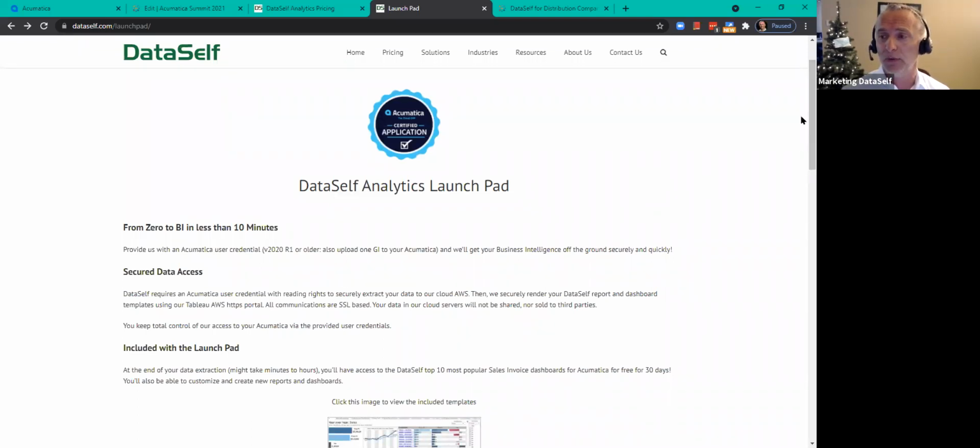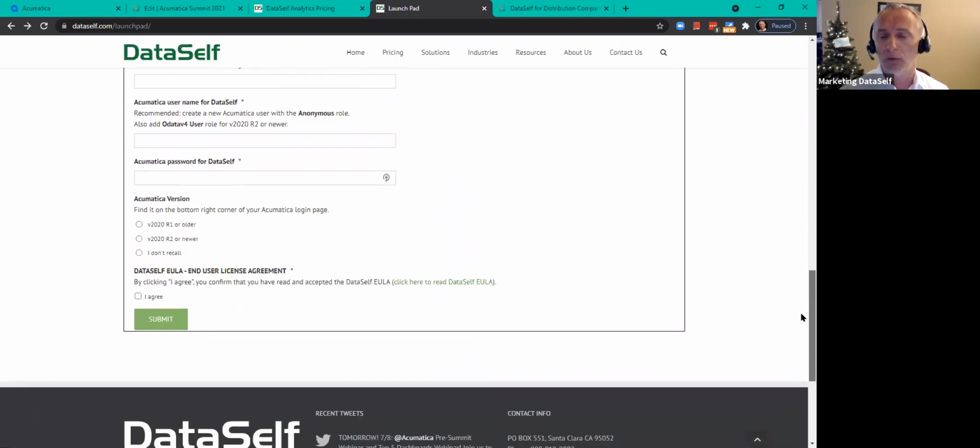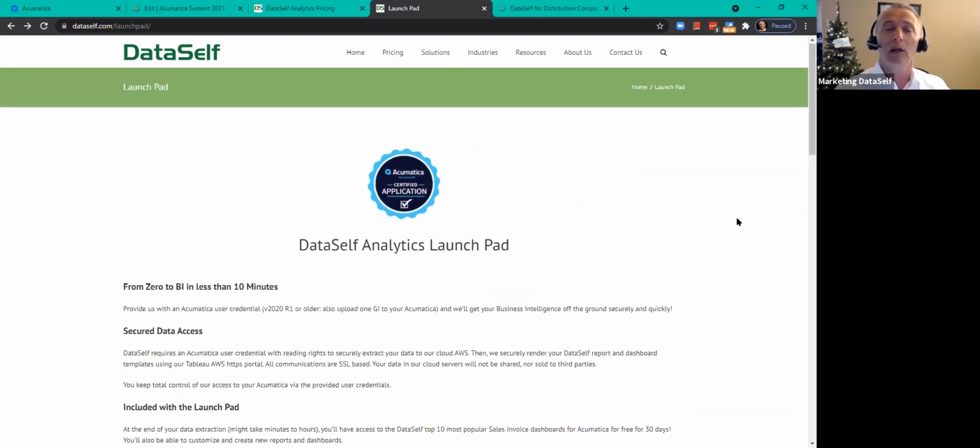And pretty much in a few minutes, you fill out the form with your contact information and whatnot. So under 10 minutes, we get this part done. We will deploy your Dataself Analytics right off the bat. And as soon as your data has been loaded, which might take minutes or hours if you have a lot of data, you'll be able to see more than a dozen sales dashboards out of Acumatica. Everything that I showed you from a dashboard standpoint, natural language query, building new reports and dashboards will be available as part of this for 30 days for free. So it's a free trial. So it's an easy way to see if going from GI to BI will be beneficial for you and your users. And if you don't like it, you unplug it within 30 days.